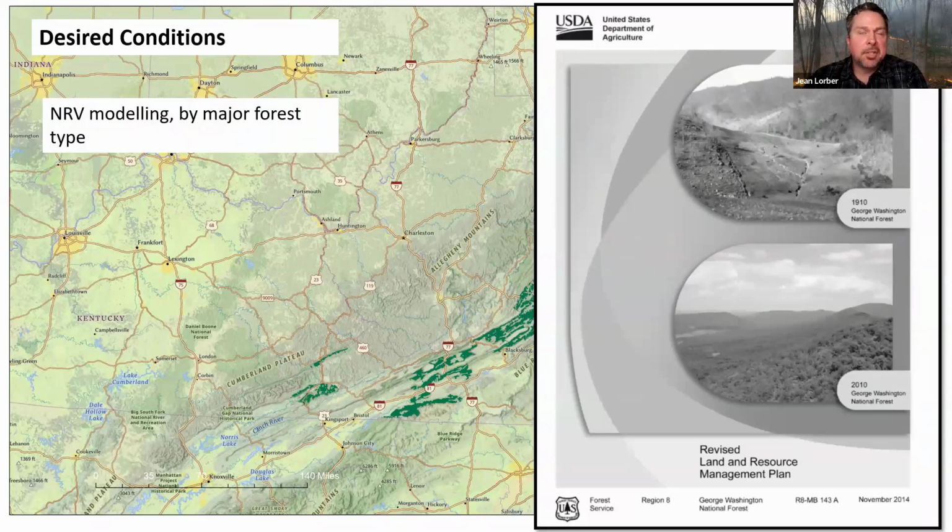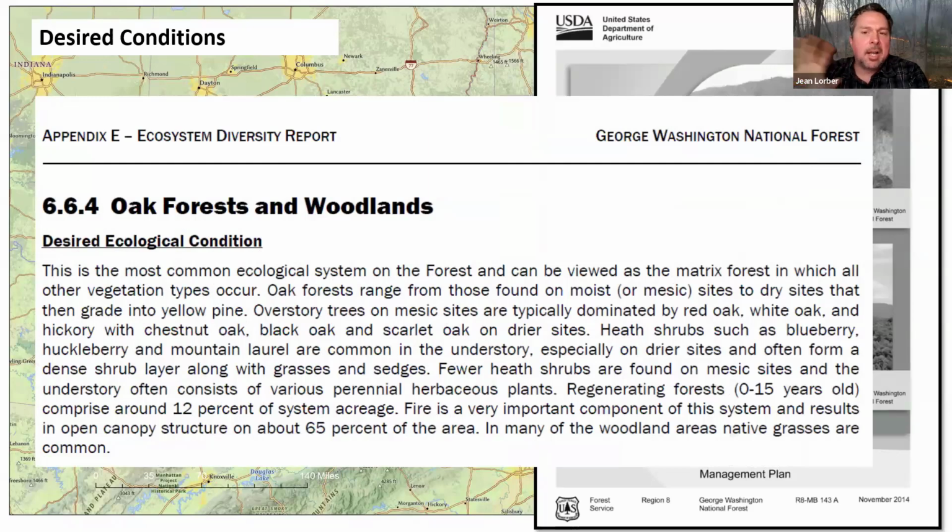But it was one of the first in the country to use the 2012 planning rule, in which essentially NRV was encouraged to be a part of that process, if not directly mandated. Amy and Lisa, I'm sure, can fine-tune that statement, but NRV was part of this plan. Ecosystem diversity was a desired condition, and they used NRV modeling to describe that by major forest type. I've got a lot of screenshots from the plan, and they're not visually perfect, but I'm doing this to illustrate that I'm pulling this directly out of an existing forest plan.